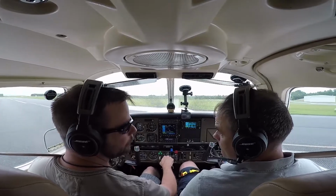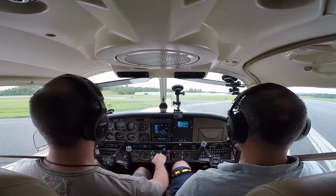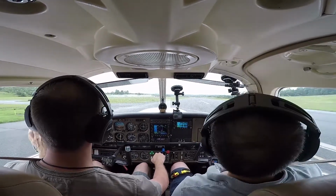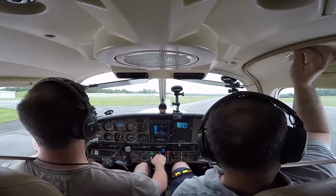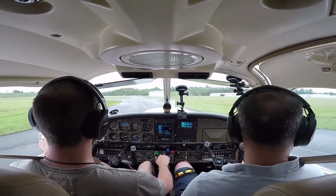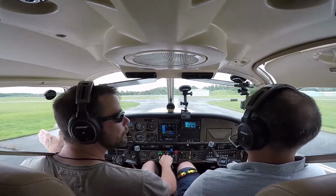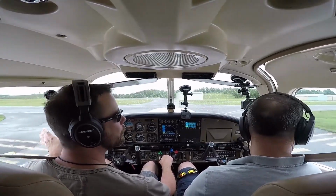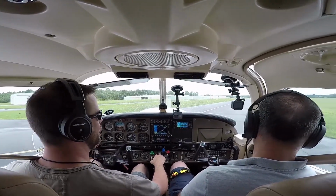Not if I crack the door. Blue Ridge traffic, Saratoga 8455 Foxtrot. Back taxi on runway 30 for the ramp. Blue Ridge traffic. Go ahead. Blue Ridge traffic, Saratoga 8455 Foxtrot, clear of the active. Blue Ridge.